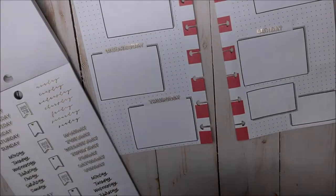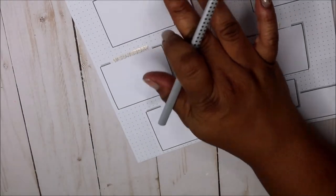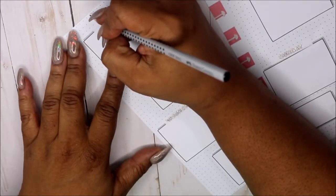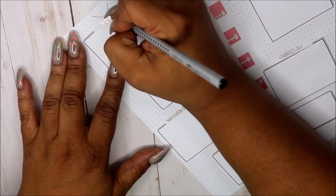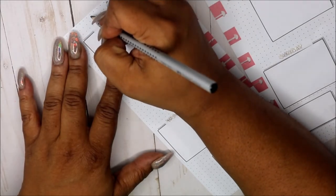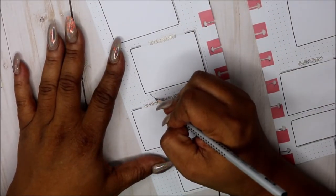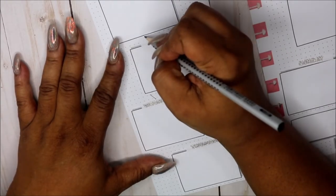So let's draw out some TVs. Okay. Y'all, I'd love to think that I am an artist, but I'm not. How hard could that be? Look. How hard could that be? Let's make some antennas.